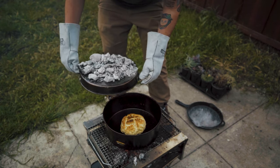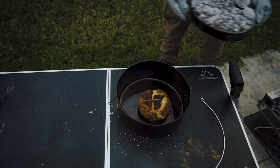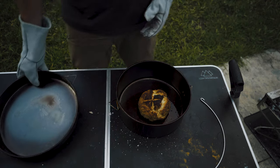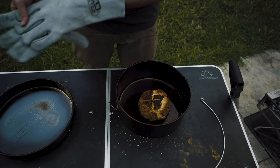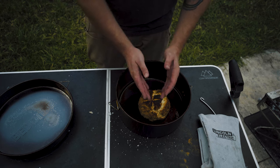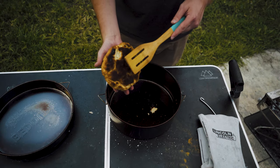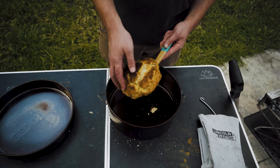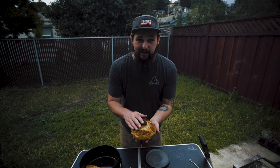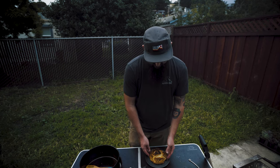Oh, now that's looking great. All right, the moment of truth. Okay, so I noticed it getting a little dark on the top around here. That's why I turned my coals into a ring. Hear how hollow it sounds? It's a sign of a perfectly cooked damper. All right, for first time cooking in the Spun Steel Camp Oven, I reckon that's right as rain. You can't go wrong with a damper that looks like that.